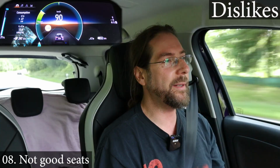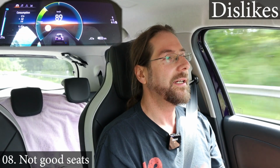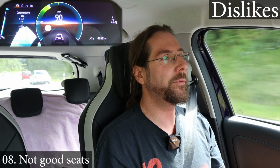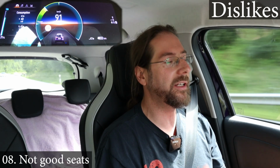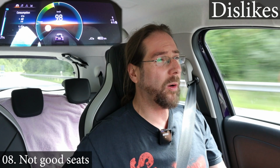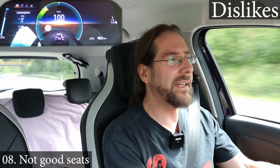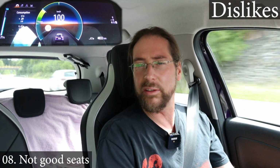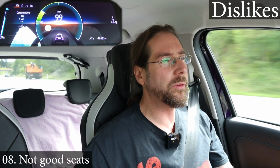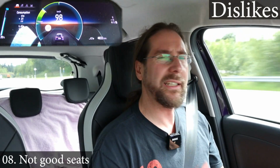The seats, my biggest thing. Those seats, I'm sorry, they're horrible. I drove with it 4 hours for a range test. Really horrible. There's no lumbar support at all. There's just a hole. They're amazingly soft. And it's weird. You're not in place when you do cornering. They have no side support. Really not a good seat.